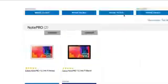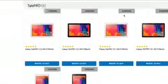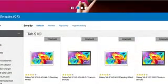So this is why the iPad was so successful and why every single tech company today now has their own tablet. Samsung has one, actually way more than one. Just take a look at this. It's insane. A lot of tablets, and you have no idea which one to choose from.